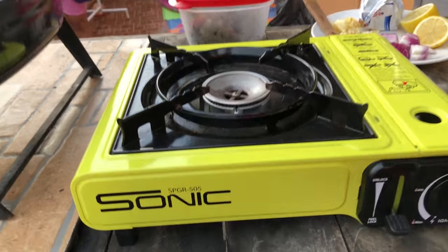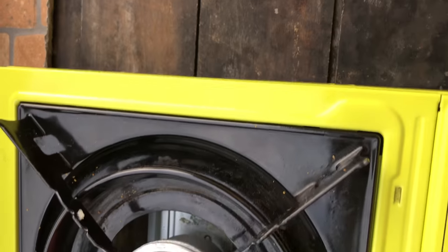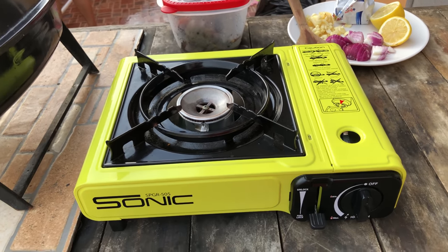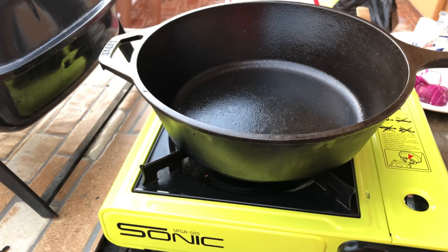I highly recommend this little jewel right here. Made in Korea. It ain't made in America, but it's a hell of a lot better than made in China. But this piece of gear right here is made in America.